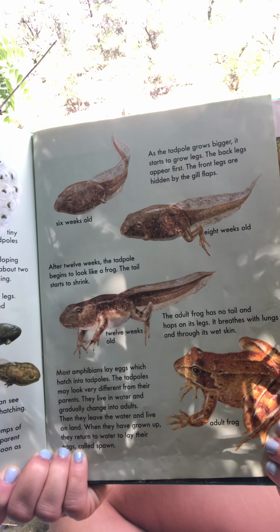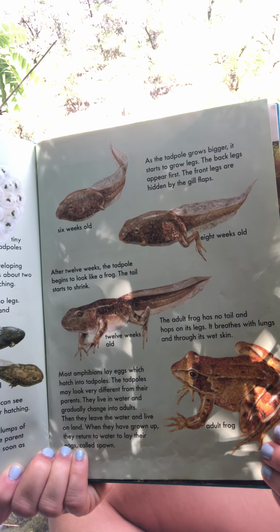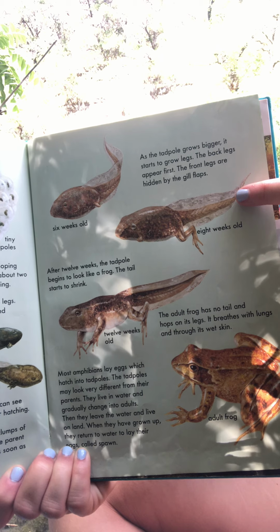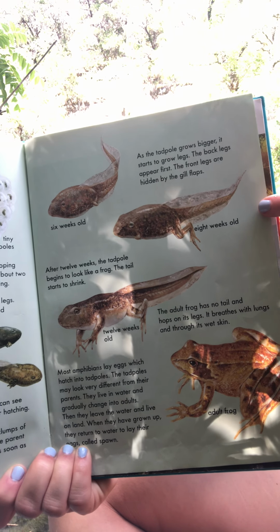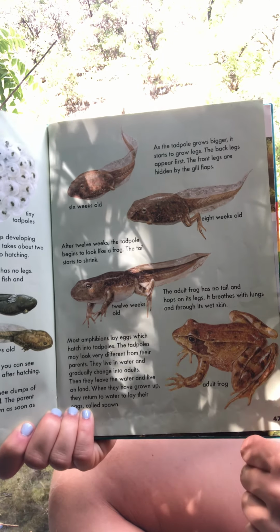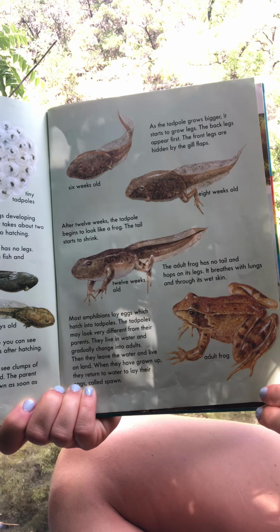As the tadpole grows bigger, it starts to grow legs. The back legs appear first. The front legs are hidden by the gill flaps. After 12 weeks, the tadpole begins to look like a frog. The tail starts to shrink. So this is 6 weeks, this is 8 weeks, and this is 12 weeks. The adult frog has no tail and hops on its legs. It breathes with lungs and through its wet skin.